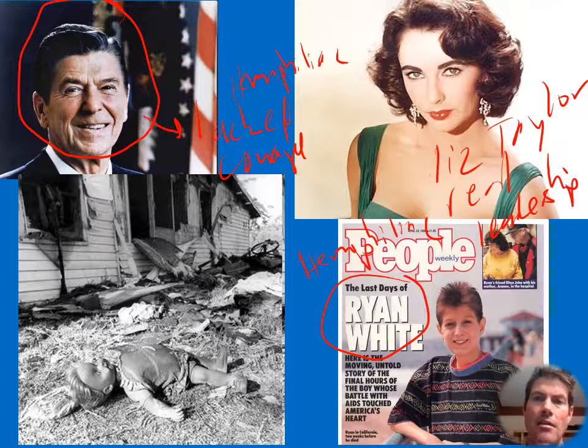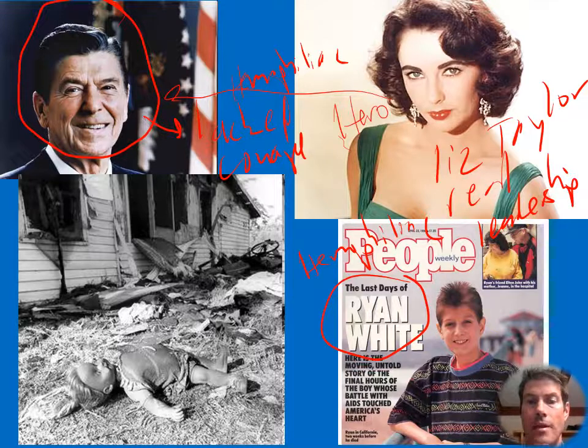So Liz Taylor courageously went against Ronald Reagan and a lot of people in this country, and said we need to care, these are human beings. We need treatment. We need education. We need it now. And she's a real hero to getting the country to realize it's a problem and do something about it.